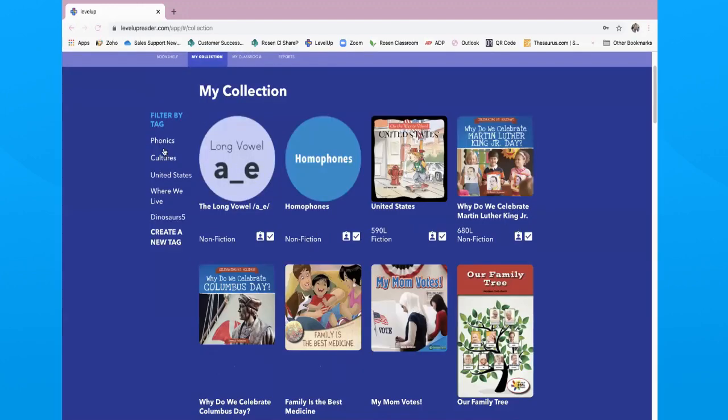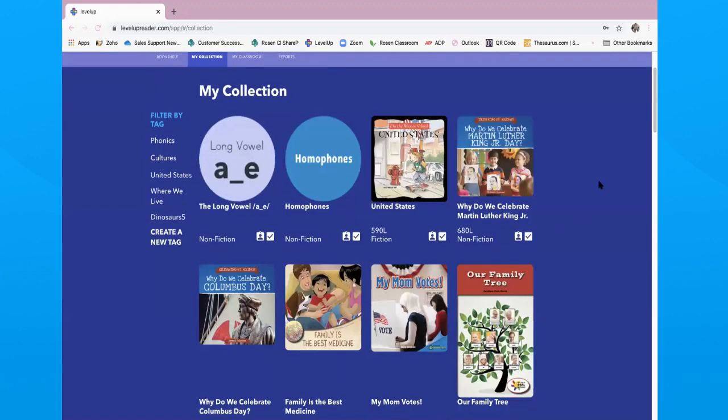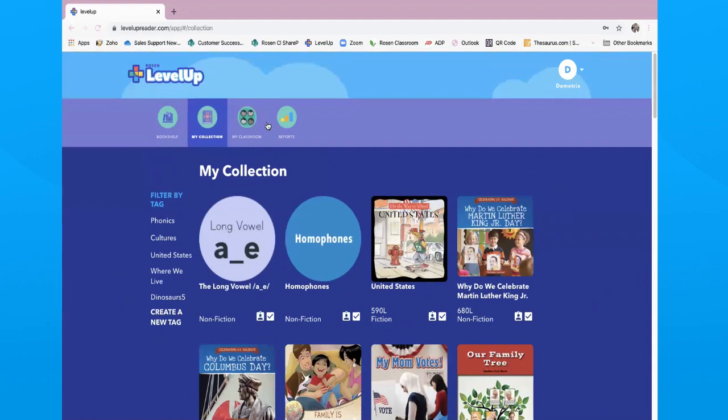And now I may want to talk about, you know, I want to see the books that I have saved that are phonics, and maybe that's the letter P, and then I also have purple, but I want to use the purple book for the letter P, and also when I'm teaching colors, I can give it more than one tag. So again, that's a nice feature to be able to organize the books that I'm saving. I can add any tag that I want, and I can filter by those tags.